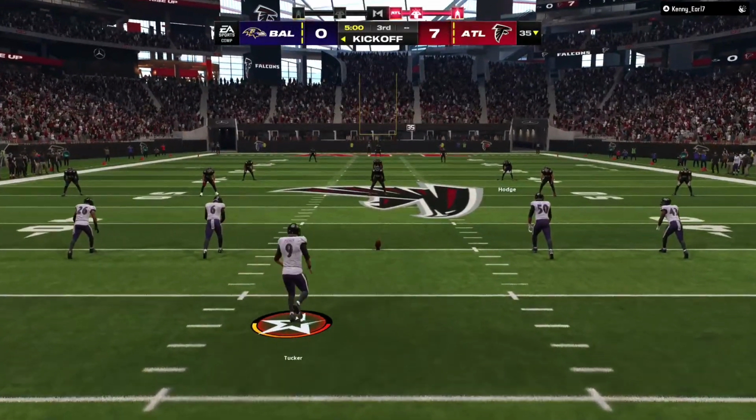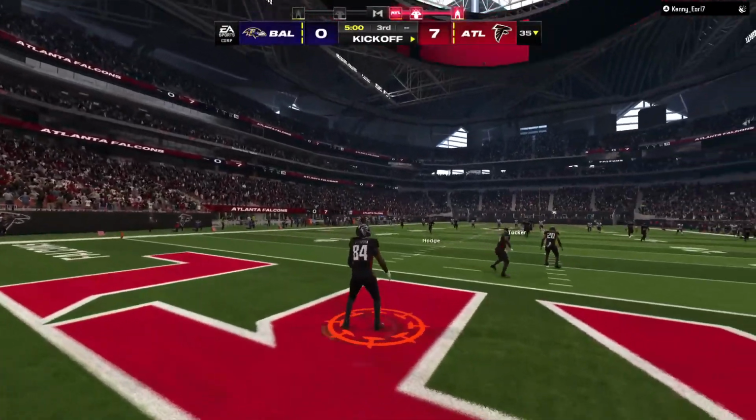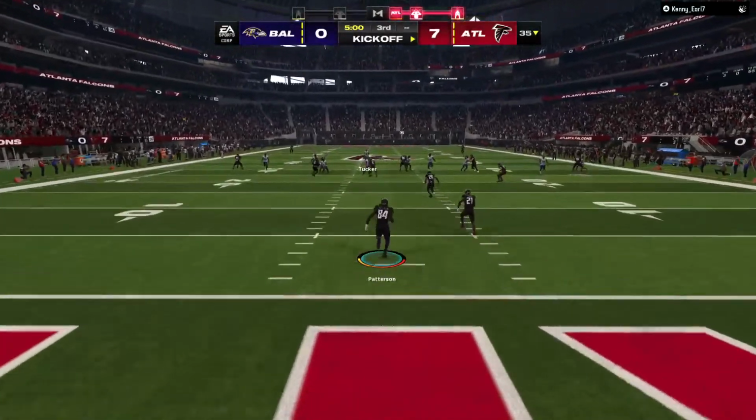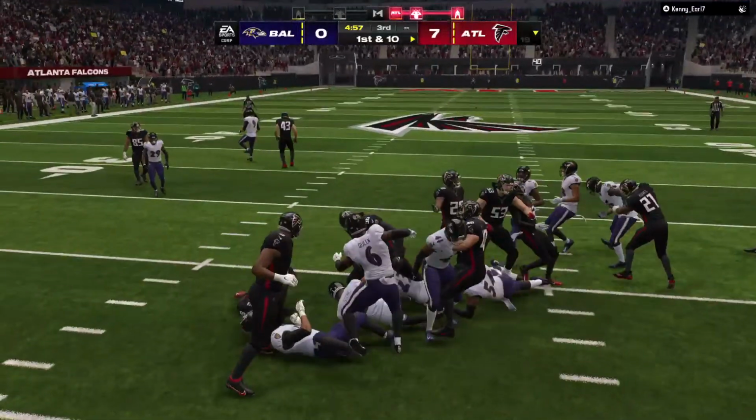Just the one touchdown in that first half. 7-0 our score as we get going in quarter number 3. Patterson going to bring this out of the end zone. And only able to touchback.